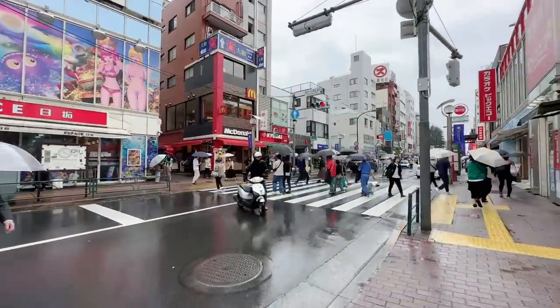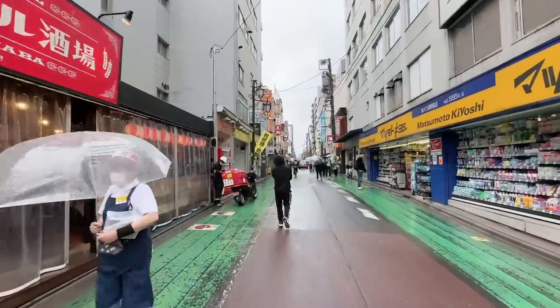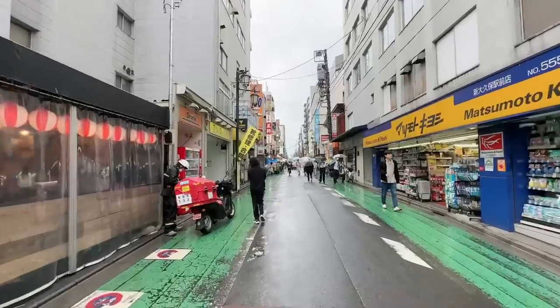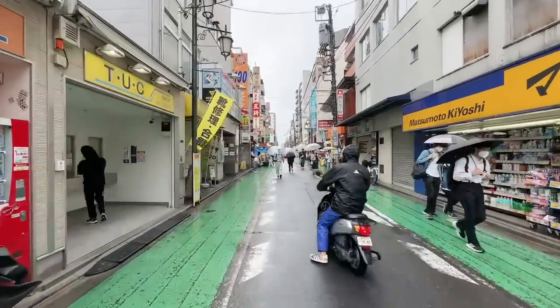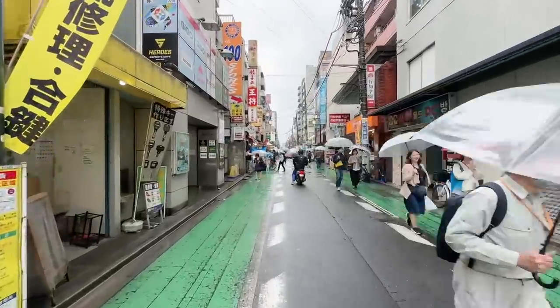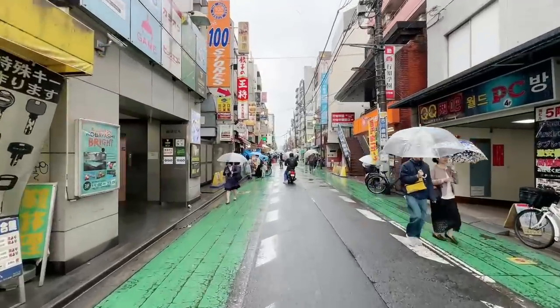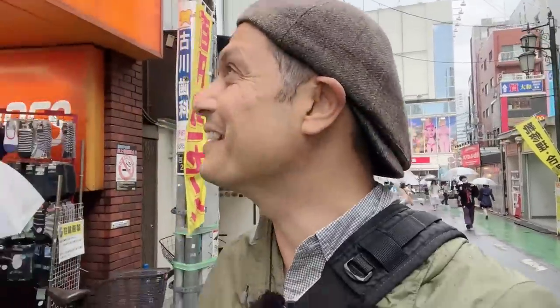Now, this neighborhood has a lot of ethnic food restaurants and supermarkets as well. So it might be a good place to come if you're looking for something for cooking that you can't find in a store, for other Asian countries. You can most often find it here. It hasn't changed that much. I have to be honest, this neighborhood has not changed that much. That 100 yen store is still there.